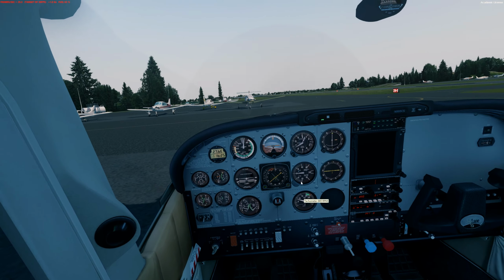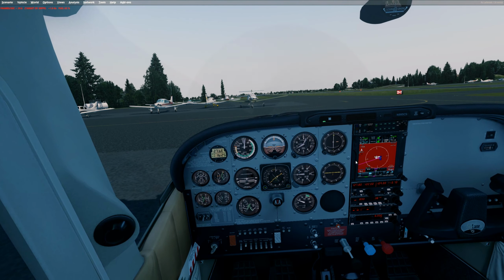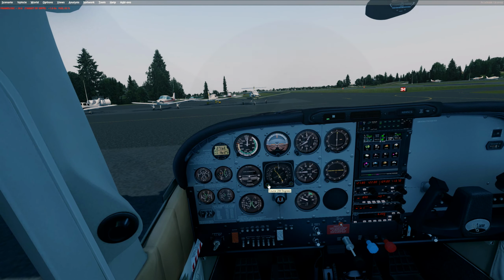We are from KGIF, Kilo Golf India Foxtrot. Test system. Kilo Golf India Foxtrot. That is a 260, so turn the CDI, the course indicator, to 260.